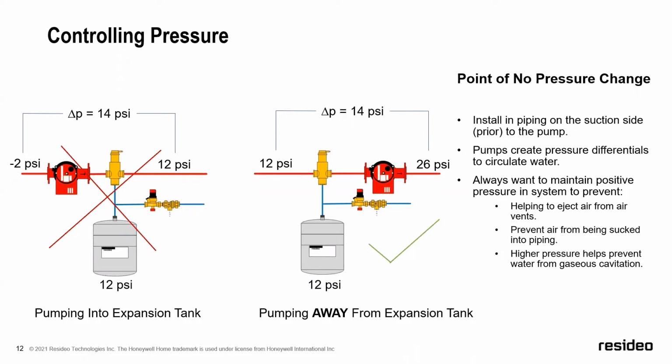So make sure that when you're doing these systems, you're aware of where the pump placement is, how it's going to interact with the expansion tank, as well as the point of no pressure change. That keeps you from having issues with gaseous cavitation in the pumps, meaning we draw air into those pumps, those little air bubbles get against the impellers and implode, and there's a tremendous amount of energy there. We end up with a lot of damage on pumps just because of pump placement and the fact that we start to cavitate. That's just one of the many ways that can happen.